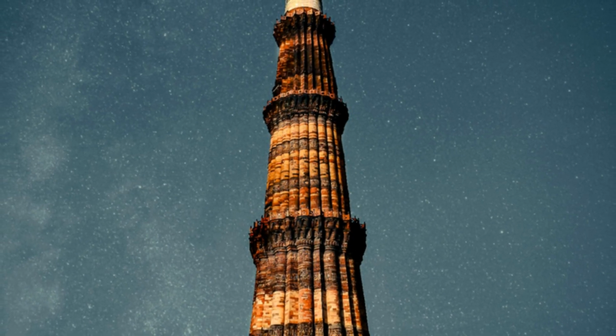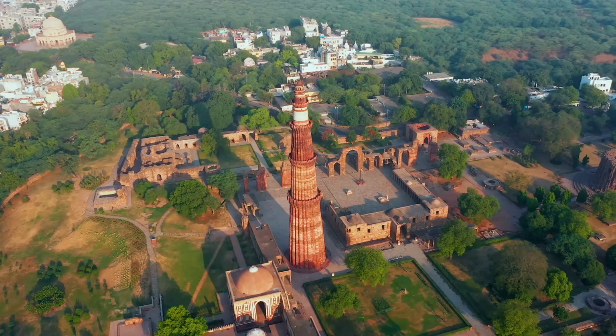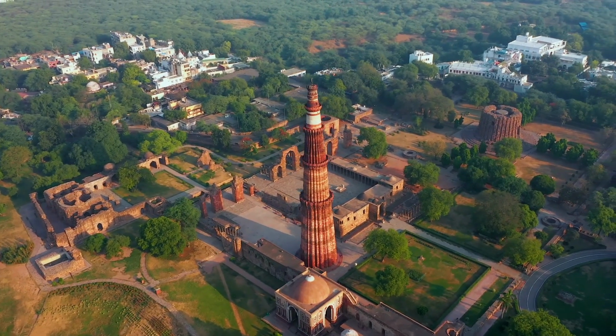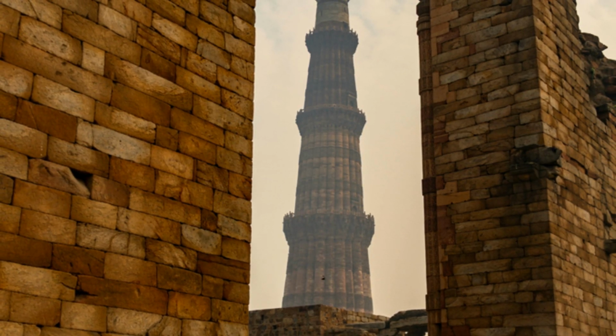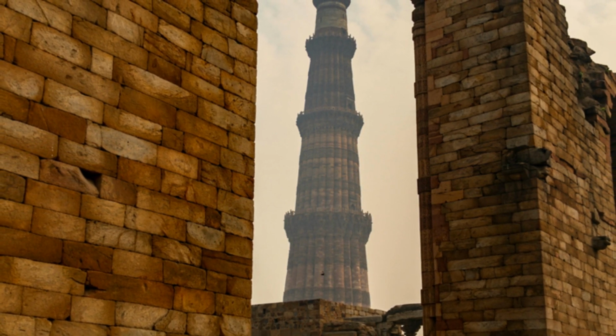Imagine the awe and wonder it must have inspired in the people who saw it for the first time centuries ago. We're talking about the tallest brick minaret in the world, people. It's not just tall, it's a testament to the ingenuity and vision of its creators. It's a UNESCO World Heritage Site, and for good reason. The Qutub Minar is a treasure trove of history, art, and culture, attracting millions of visitors from around the globe every year.